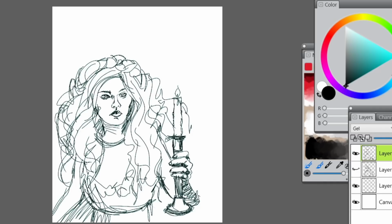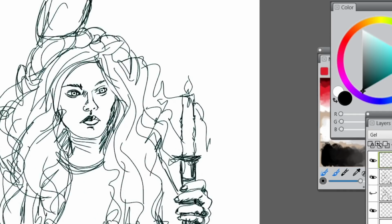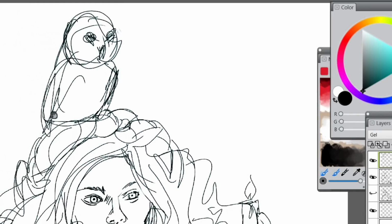At the sketch stage, it's very illustrative, very much like an illustration, and then just again roughing out and sketching out how I would like the owl to be sitting on top of her head, going in and adding little rough bits here and there.